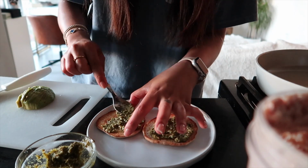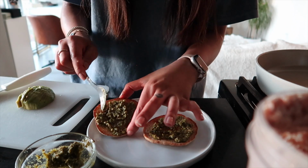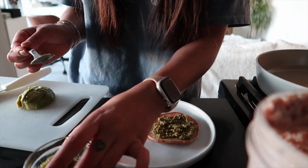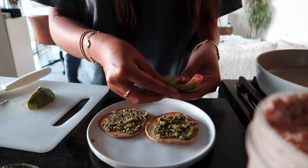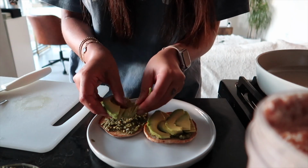I really need to empty out my fridge, so I'm just going to be making food from things that I already have, which is really convenient. But if I need veggies or something, obviously I'm going to go to the grocery store to get it. This is kind of too much, so I have this much left over that I'm not going to use. And then I'm going to go ahead and dice the avocado. Some parts were brown, but I just went ahead and took it off.